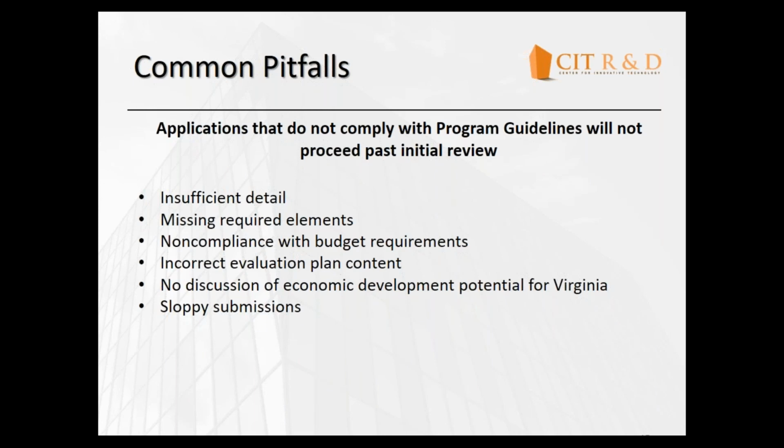Common pitfalls. If you're previously familiar with CRCF and prepared an application during a prior funding round, don't resubmit those materials because the template has changed. There have been changes in the guidelines, so you can certainly reuse your content, but you'll need to plug it into the new template and make sure that it's still relevant to our most recent guidelines. Each program has different requirements, so if you're using the wrong template, there's a high probability that your proposal will be missing key elements. If you are having difficulty finding the correct template, please reach out to us.